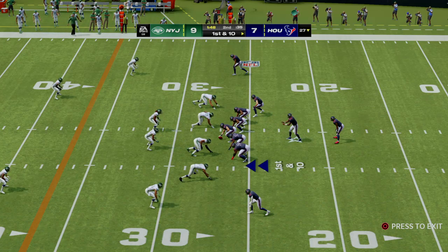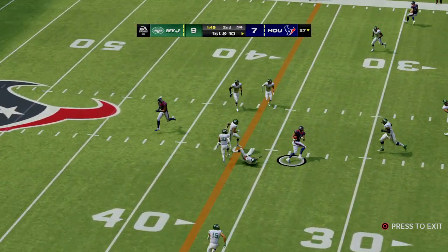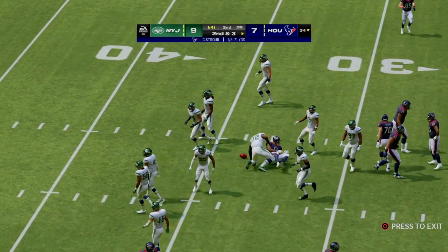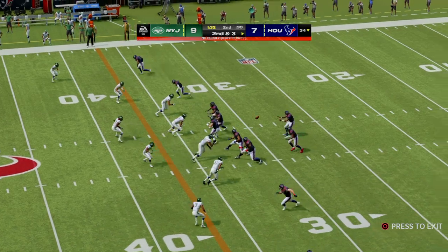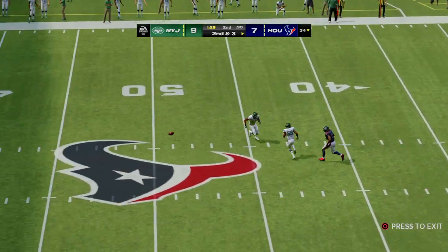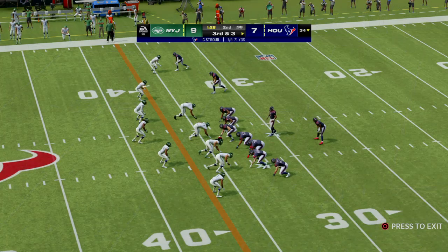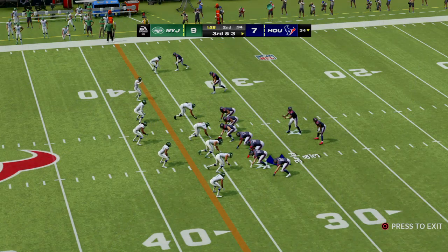Here's Stroud. This will be taken in by Michael Pittman, and able to break one tackle, but then quickly brought down. But a nice little gain. And that is going to be incomplete as he led him a bit too much. So the incomplete pass on the last play, and that leads us to a 3rd and 3.